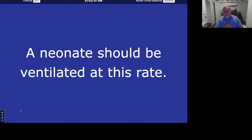All right, now remember that a neonate is going to be different than an infant and different than a child. We've already increased the rates for the child and the infant up to 20 to 30. And the neonate, as many of you are saying, breathe, baby, breathe. I think we're all saying that under our breath while we are ventilating at the rate of 40 to 60 per minute.